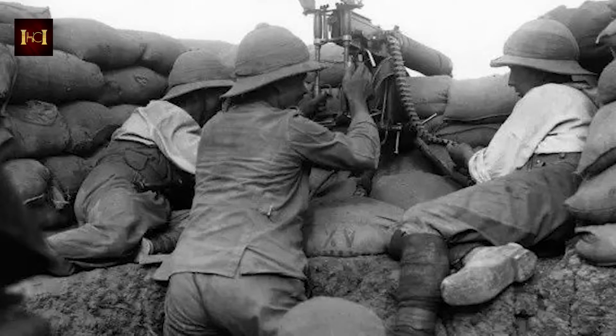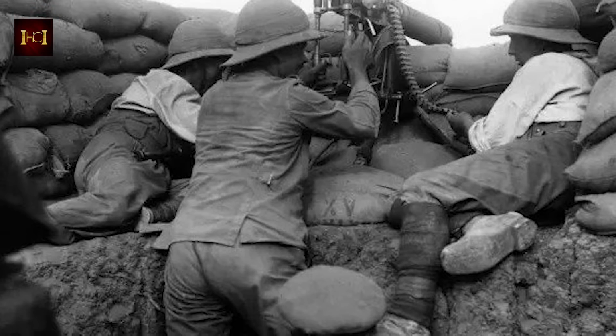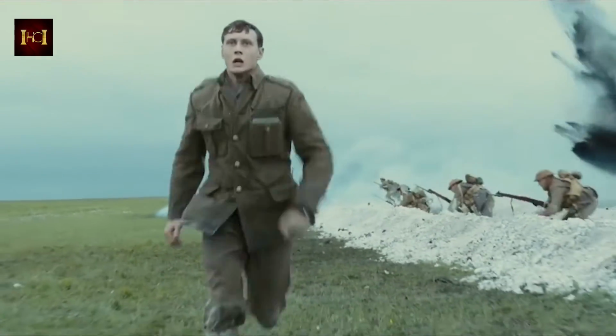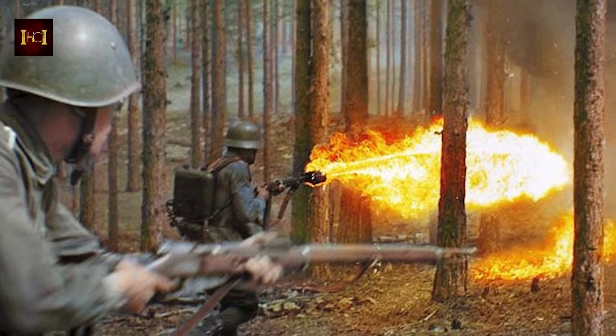So far, we've seen a sort of a domino effect. Widespread use of the machine gun led to the heavy use of trench warfare. We will see the next domino fall with our next development, the introduction of the flamethrower.